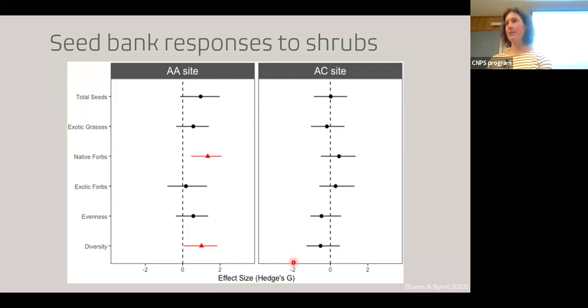Let's say I only care about natives. If I only truly care about natives, then the exotics might have an effect on the natives, so I care about that, but I don't care about the diversity of exotics. I think probably it's the native forbs that are driving the increase, because in terms of effect size, this was a pretty big one. So that's a good thing.